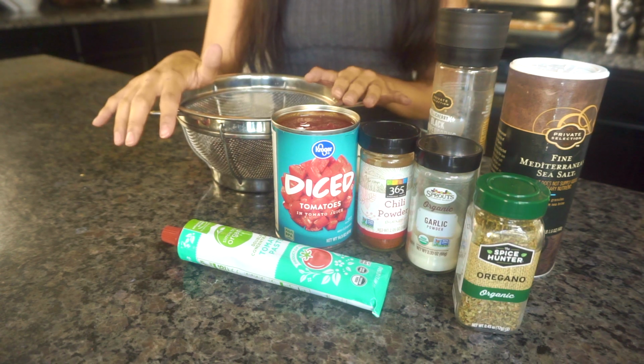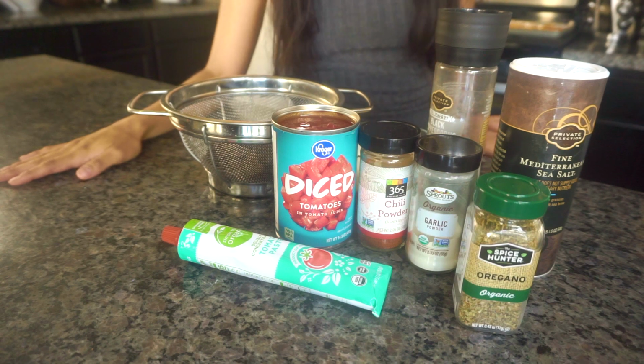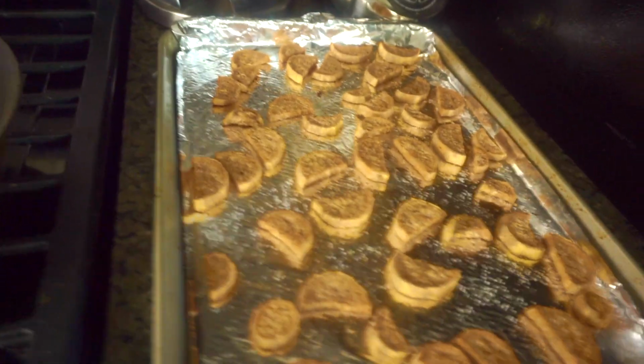So now I'm gonna go ahead and give you a little close-up look at what it looks like while it's cooking. So let's get started. 2 tablespoons of olive oil being heated up right now.